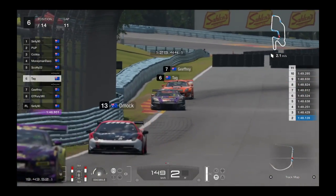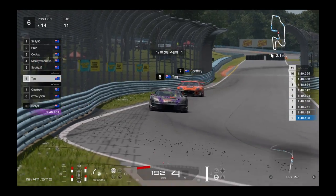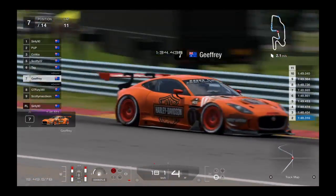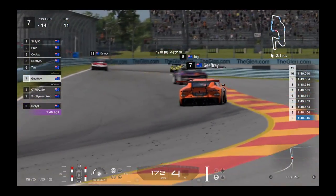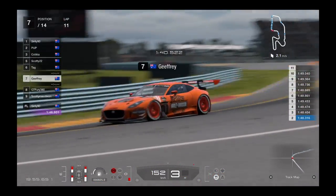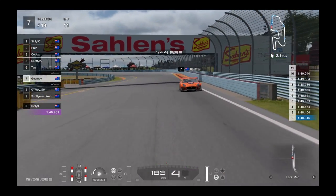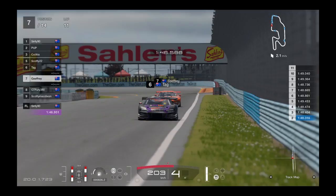Tagging Jeffrey, coming in pairs. So Beast was also missing, who is teammates to Jeffrey, out of the Group 4 cars.